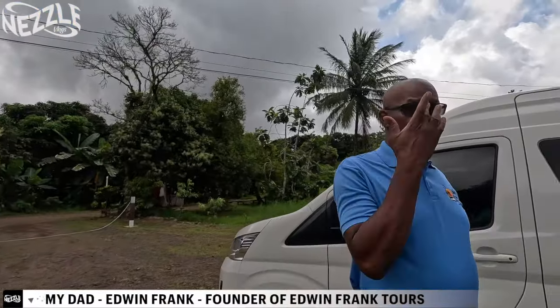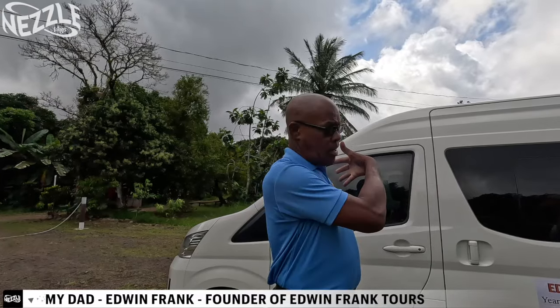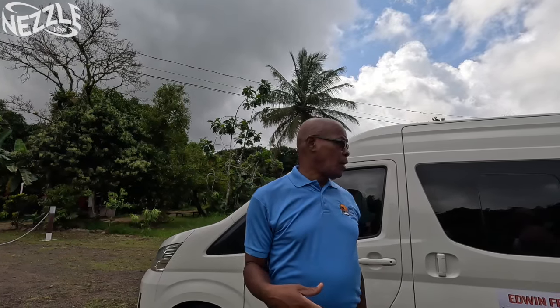Originally, we called it the St. Margaret Falls, the St. Margaret Waterfall, because the estate was the St. Margaret Estate. But we have grown to call it the Seven Sisters because if we were allowed to go higher up, there are little waterfalls in the river. But we don't do that. We're not allowed to do that because it's dangerous.